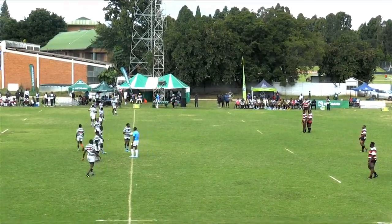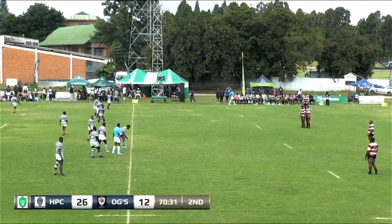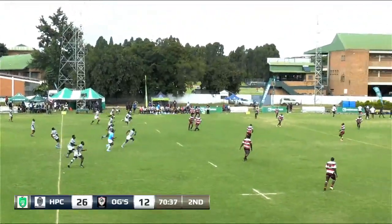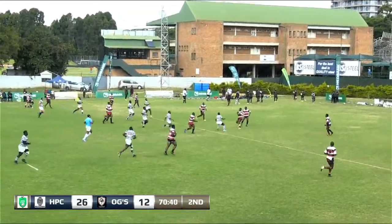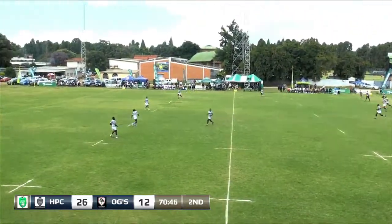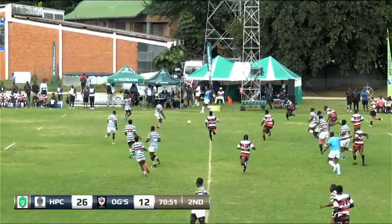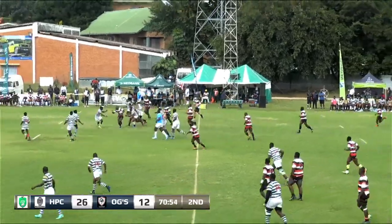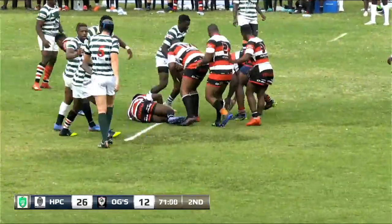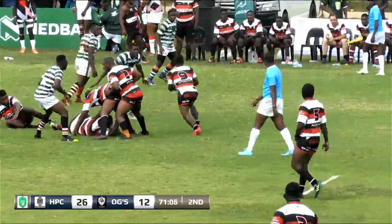Brilliant, but well-worked try there, definitely from OGs. That's what they would have wanted to do a lot more in this game, but looks like they do have time. They score, now they need to score twice, actually. Yeah. Score twice. A 7-pointer and maybe a 3-pointer will do. Yeah, for sure. They've got a lot of work to do. So the score is now 26-17. OGs are 9 points behind. Yeah, 9 points. My maths is helping me there.